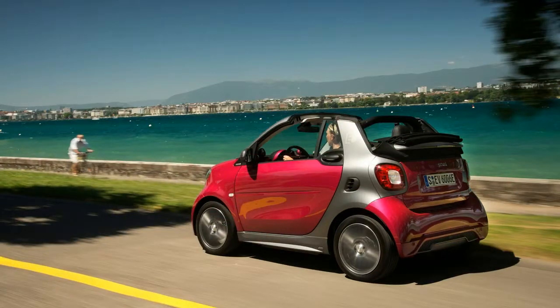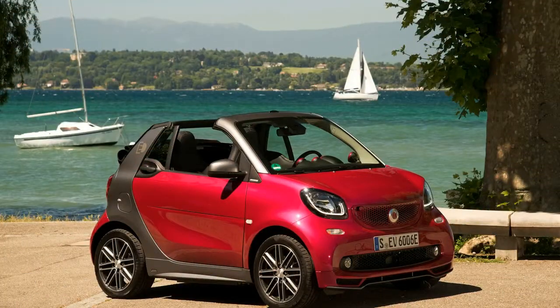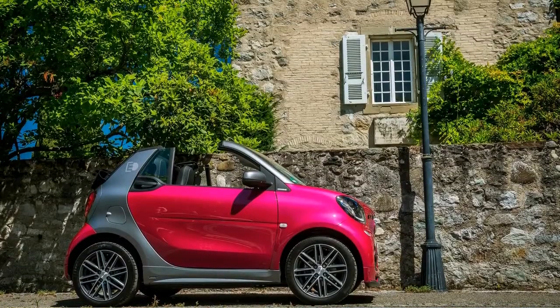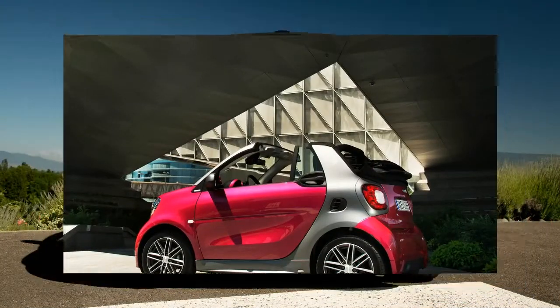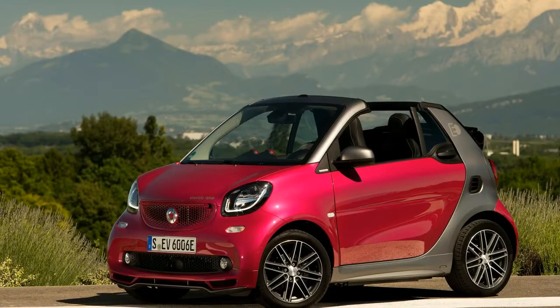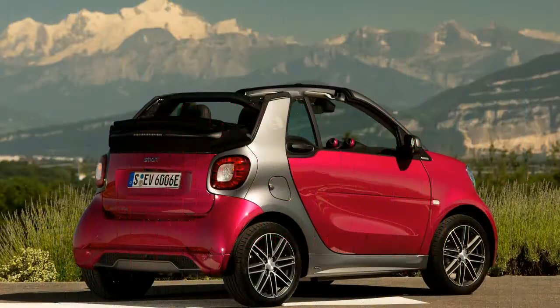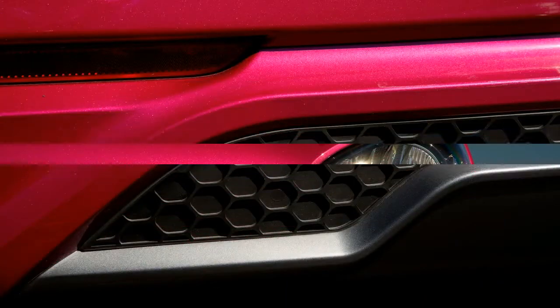Smart claims the Fortwo can go 70 to 80 miles before it must be recharged. It has to spend 3 hours linked to a 240-volt socket for a complete charge. The alternative is 16.5 hours on a 120-volt household plug. While it's apparent that this small convertible is a terrific city car, what is less clear is whether it functions as a complete replacement for the gasoline-powered Smart. Sold alongside the now-defunct gas models, the electric Smarts accounted for just 19% of the brand's total U.S. sales from 2014 through 2016.